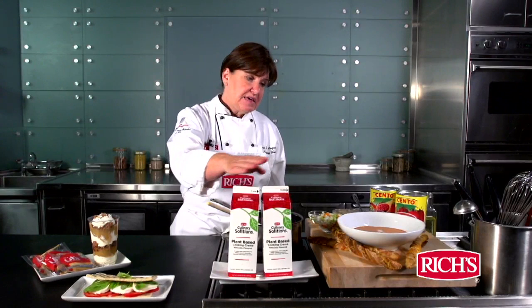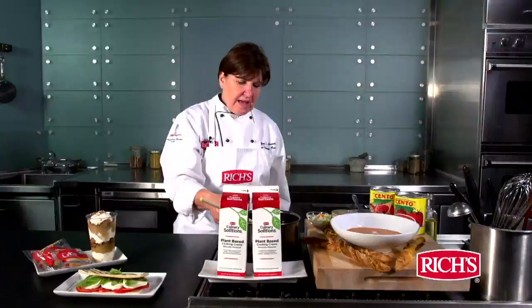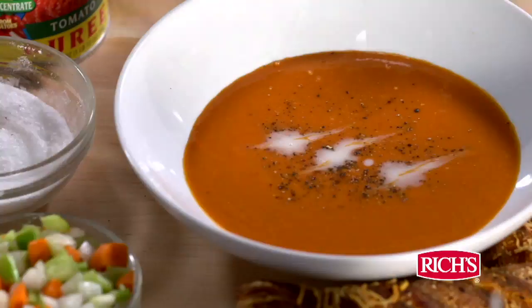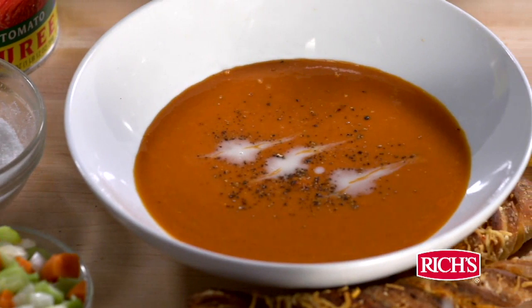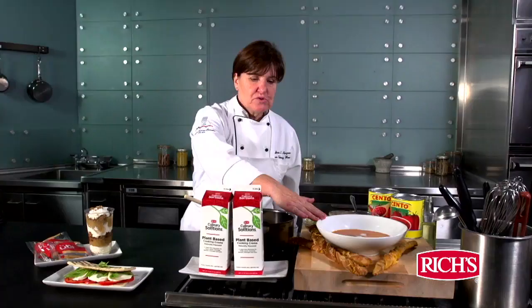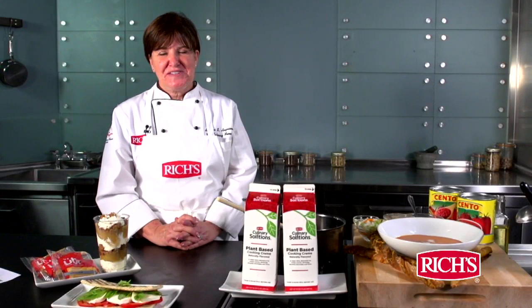You start with a little bit of oil and sweat your vegetables till they're tender. Then you add a slurry, some vegetable broth, some crushed tomatoes, and thicken that up. And then you come back and finish it with the plant-based cooking cream for a creamy vegan tomato soup, which goes great with breadsticks and our sandwiches. Using Rich's products, you can cater to that dinner party generation and provide impressive selections.